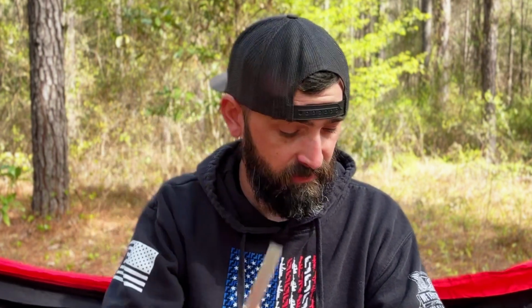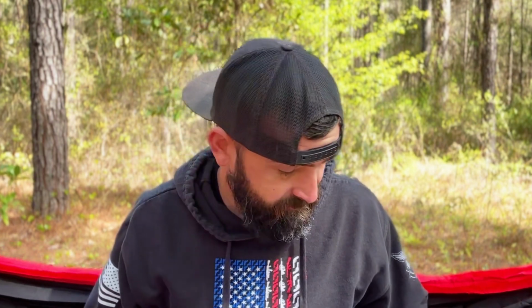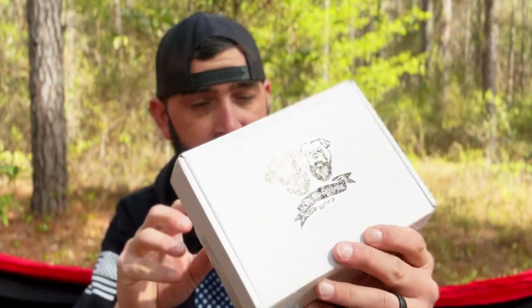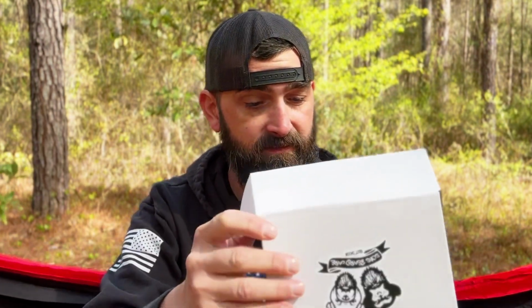So we're going to be using the Gerber flat iron, big cleaver blade to get into this box and see what we have. Honestly, I don't even remember the scent name or the scent profile or anything like that. So let's get all this tape cut. All right. So I really like their sticker, their logo, that kind of thing. So let's get into this and see what we actually have.